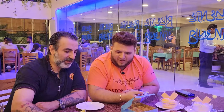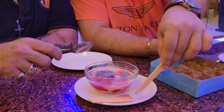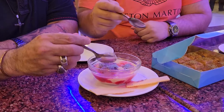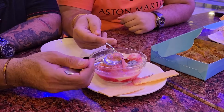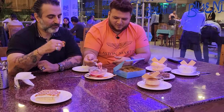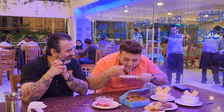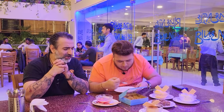Next is the kulfi. Now, this is one of my favorites. Come close, please. This is the kulfi faluda. It's a game changer, you know. This is my dad's favorite, you know. Sorry, guys. So good. So good.